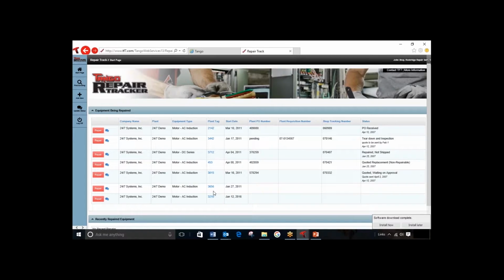And again, we have a lot of plants that are sending out different types of equipment, be it pumps, gearboxes, hydraulic cylinders, anything where you want your repair vendor to be putting information is right for being set up in Repair Tracker, but you may also be tracking other equipment that isn't going through. So you see that I've got various tag numbers for the equipment that has been sent out. I've also got the status of where that is in the repair process.